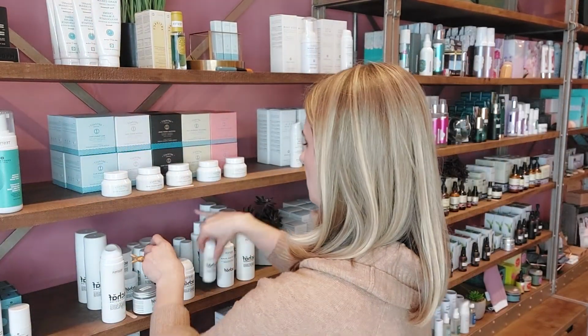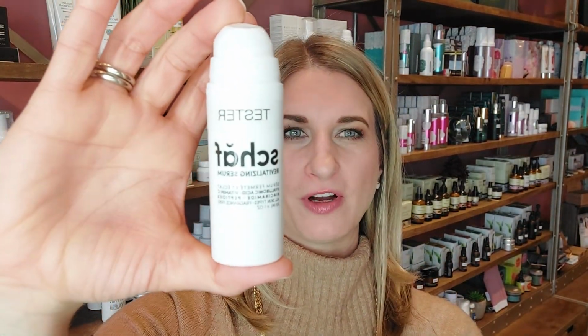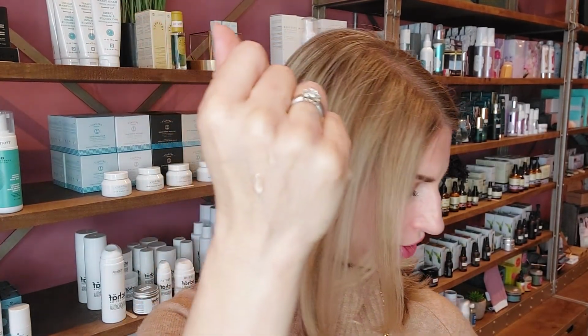This one right here from Schaf is a cult favorite around here. It's the revitalizing serum. This one has quite a bit of vitamin C in it, niacinamide, and peptides, so it tends to firm, brighten, and even out the skin tone. Again, this one is more of that water-based, jelly-ish serum, very lightweight. So we have serums that will brighten the skin.